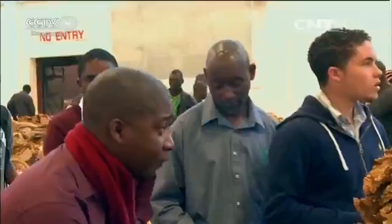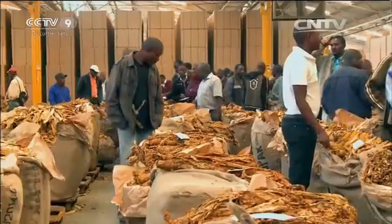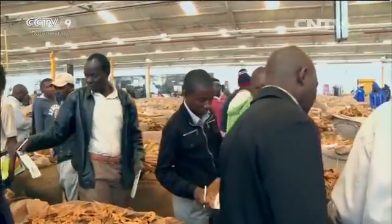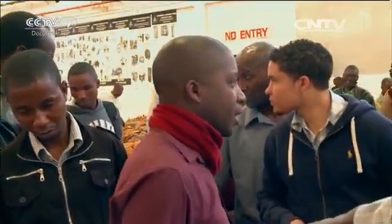Each year, April to June is the busiest time for Mufudzi. As an auctioneer at the Tobacco Sales Floor Auction Center, his job is to quote the price to bidders through singing.